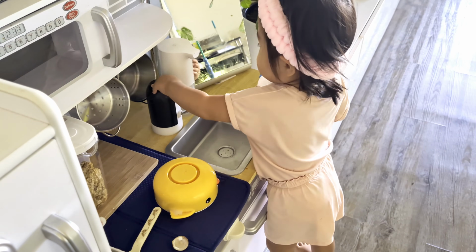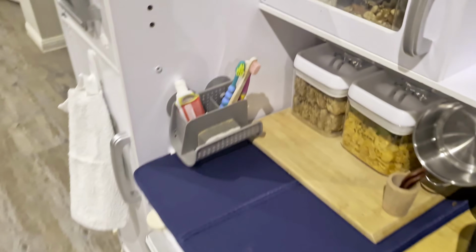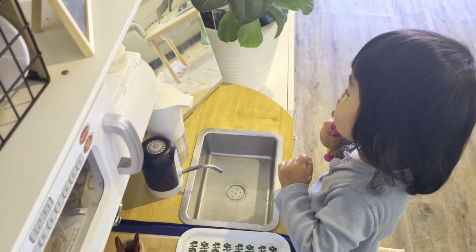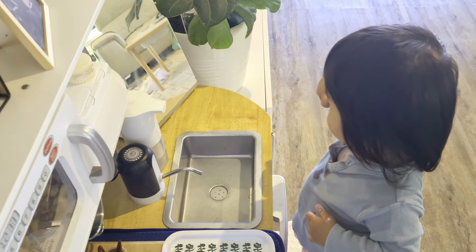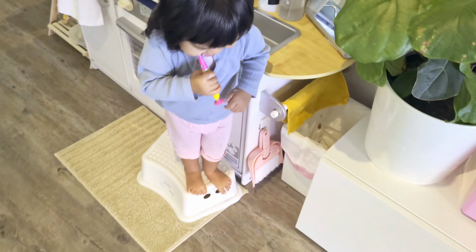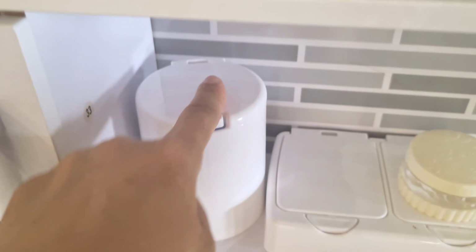Once she's done with dishwashing, she brushes her teeth and washes her face in the sink. We keep her toothbrush and toothpaste in here along with the dish sponge. I know some people cannot bear the thought of brushing their teeth and doing the dishes in the same sink, and I personally would never brush my teeth in our kitchen sink, but for now it works for us. And over here we've got containers for floss sticks and cotton pads.